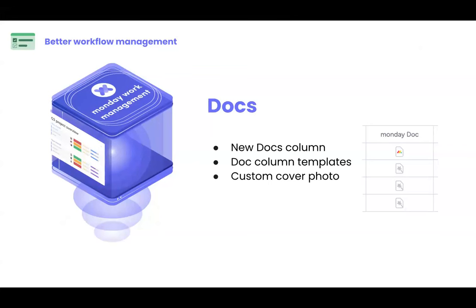The first thing we added was a new column type, the doc column, which allows you to add docs directly into your board within one click, removing the need for a files column. This makes everything more streamlined.